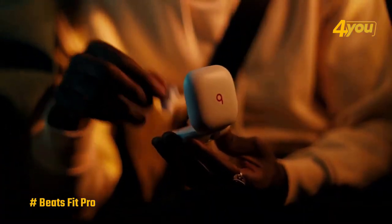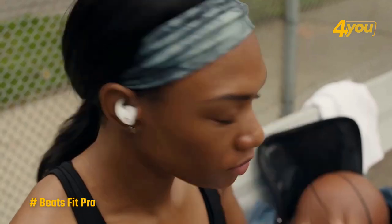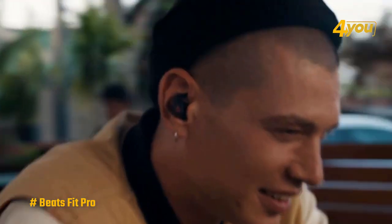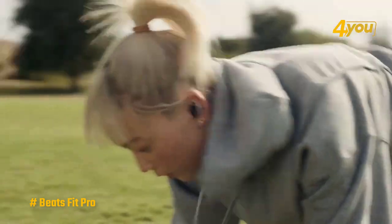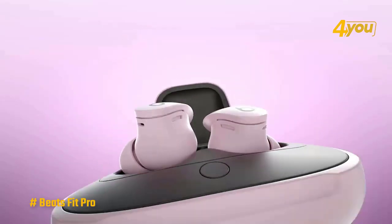They'll last for up to 6 hours on a single charge with noise cancellation turned on, which should be plenty to motivate you through any race or workout of the day, and the case is good for another 18 hours of total playback time. Overall, with bonus Apple ecosystem features like spatial audio, audio sharing, and more, the Beats Fit Pro delivers a ton of functionality and value for its price.